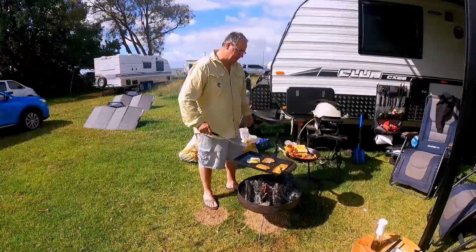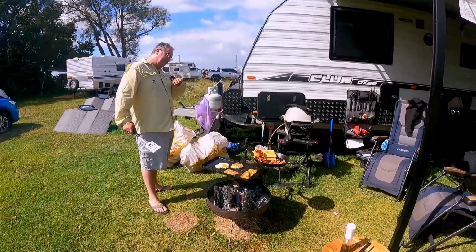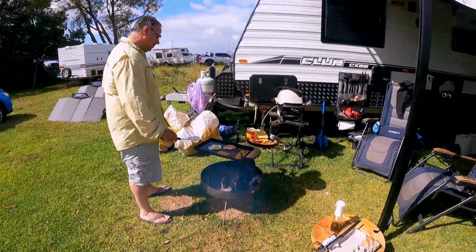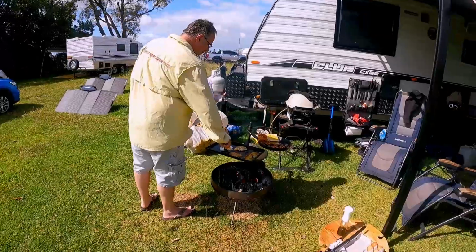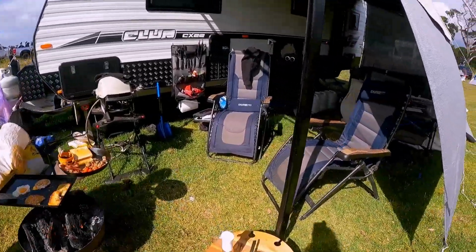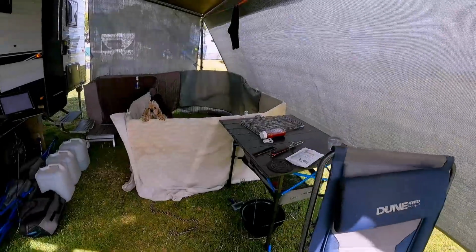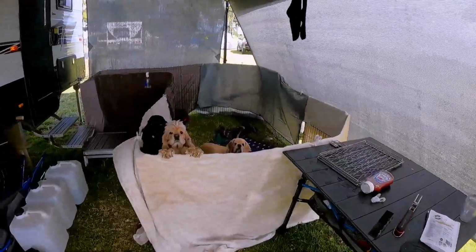Wind's picking up a bit here. We don't really feel it because we've got our back to it, which is good. We've managed to resolve the problem of the dogs barking every time someone walks past. Kill them? No, we didn't kill them. We've turned it round so they can't jump up like they are now.